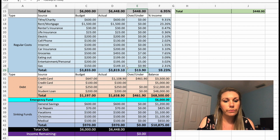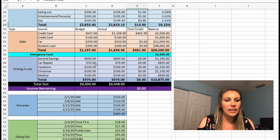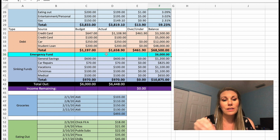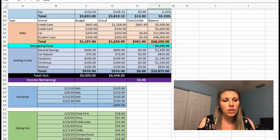That is awesome. Okay, so we're going to come back to the debt section. We're going to take a break from that. Then the next one is emergency fund. I recommend having 1 month's worth of expenses for your emergency fund. I don't recommend $1,000. I don't think that's enough. I recommend working towards 1 month's worth of expenses. So $6,000. Next is sinking funds.